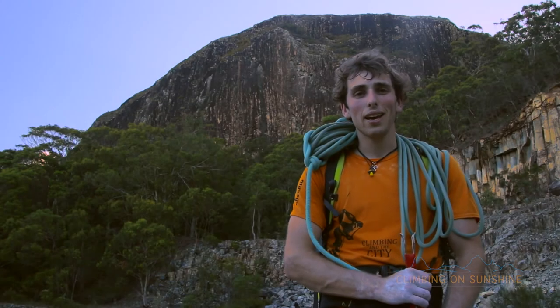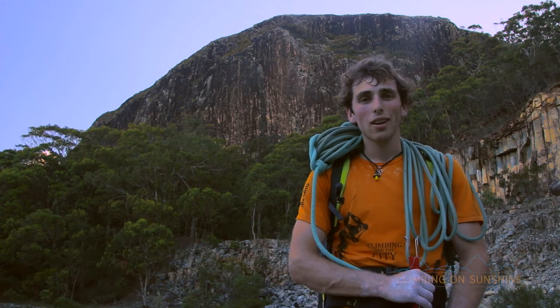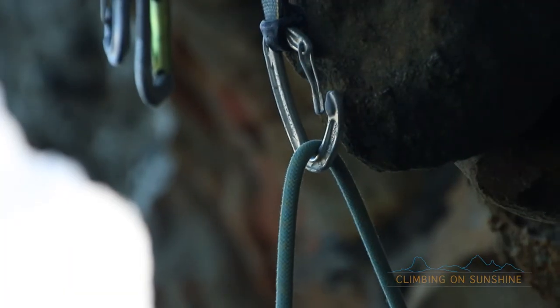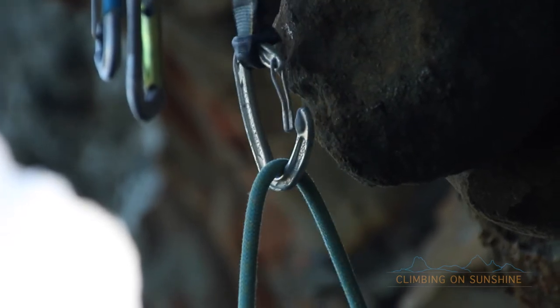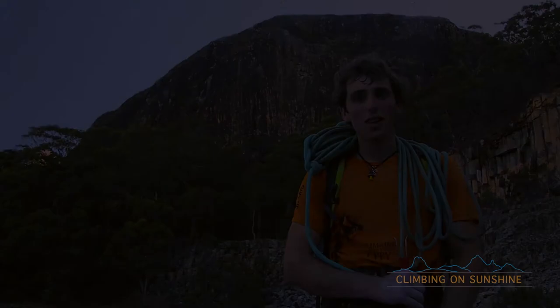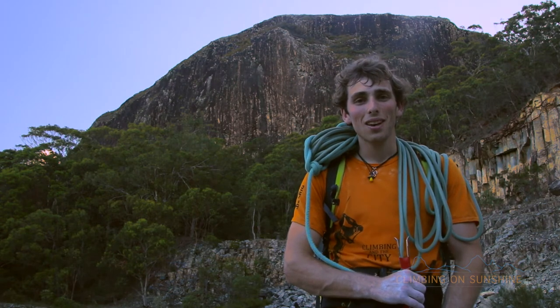Today, my intention was to come and climb the unclimbed project at Coolum. It was reckoned to be in the region of 32. Wasn't sure if it would happen today, but luckily managed to pull out all the stops and send it. So I'm pretty psyched about that. I reckon it's probably around 33, 8C level.